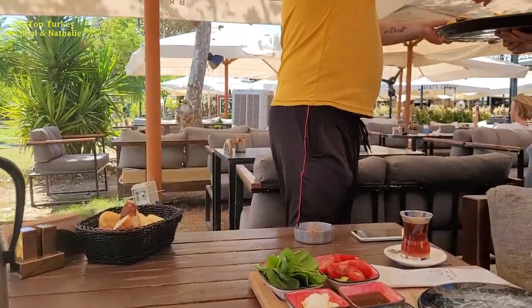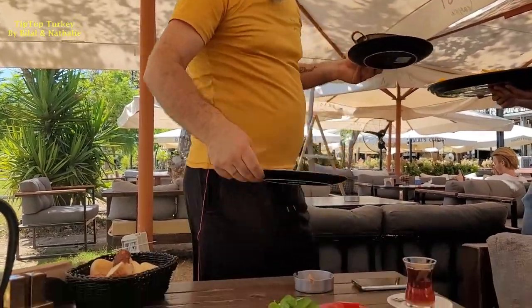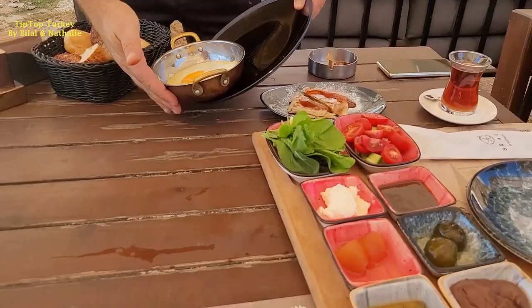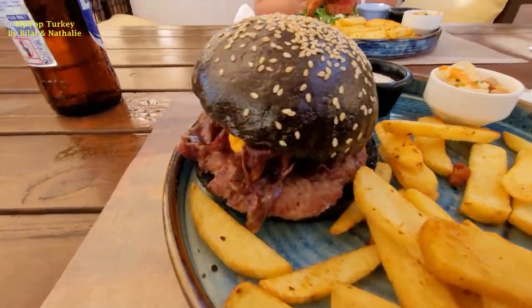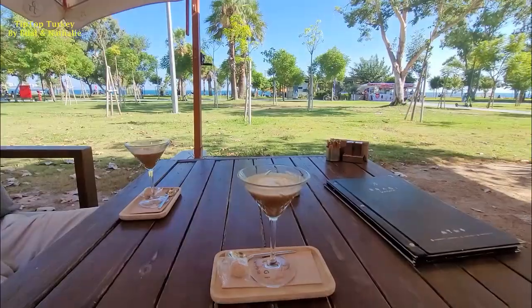This is breakfast, Turkish breakfast. It is very tasty and filling. This is for two people. If you are in Antalya, it is highly recommended to visit this restaurant and enjoy your breakfast, lunch, dinner, or to have a drink.